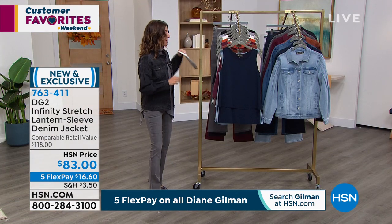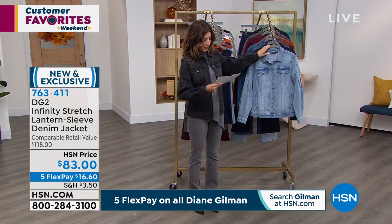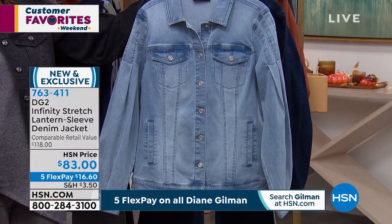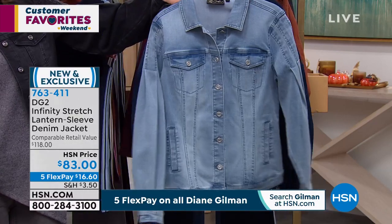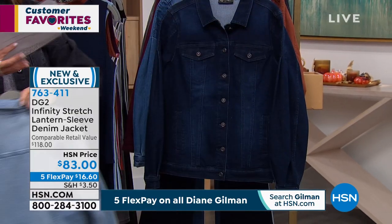So let's go over the colors. It's brand new tonight. It's been very popular. This is our chambray. Isn't that pretty? I love the color. Amazing princess seaming. You've got the front yoke, you've got the back yoke, you've got a length of 25 inches. They come in extra small through 3X. Just like the jeans, you can machine wash and hang dry.